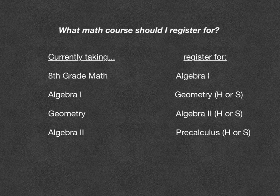We always encourage our students to push themselves academically. However, we also want you to feel a healthy balance within your courses. If you are currently enrolled in Algebra 2 at the middle school, then you're most likely to enroll in next year's class to be pre-calculus honors.